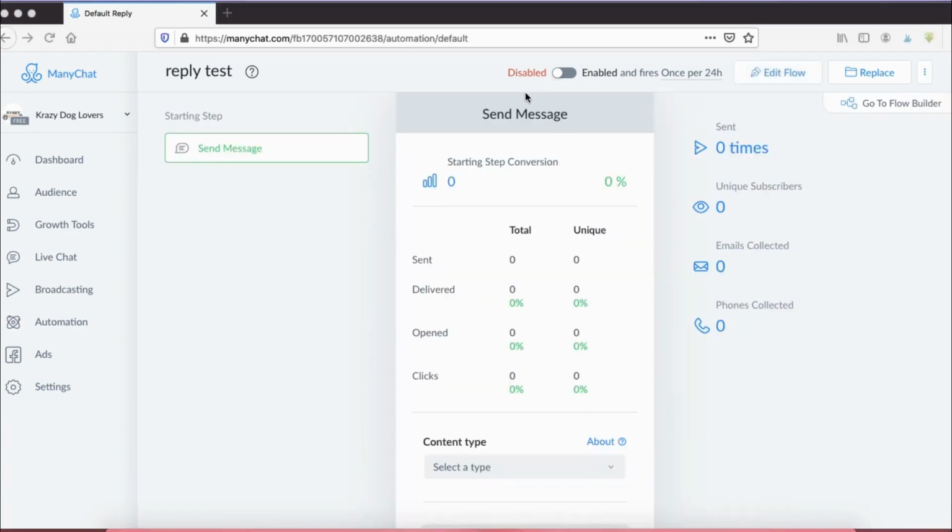So also, a lot of people always forget to enable it. Never forget to enable it. A lot of people come to me and say, Cynthia, I set it up, but it doesn't work. You have to switch this one on in order for it to work.